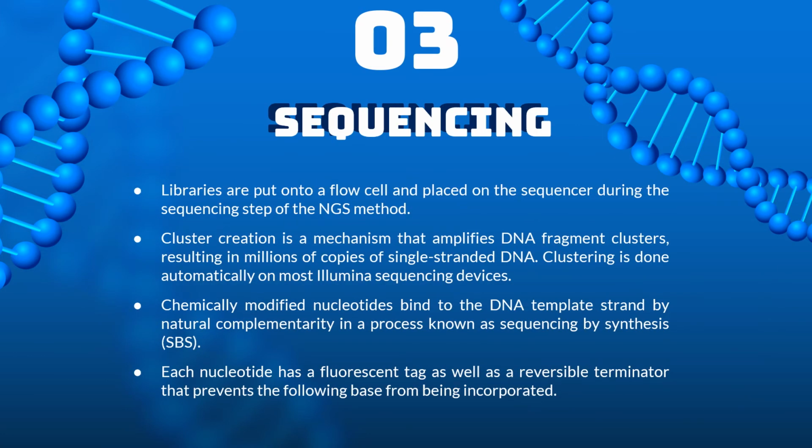The third part is sequencing. Libraries are put into a flow cell and placed on the sequencer during the sequencing steps of the NGS method. Cluster creation is a mechanism that amplifies DNA fragment clusters, resulting in millions of copies of a single-stranded DNA. Clustering is done automatically on most Illumina sequencing devices.